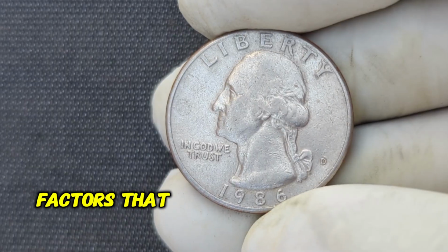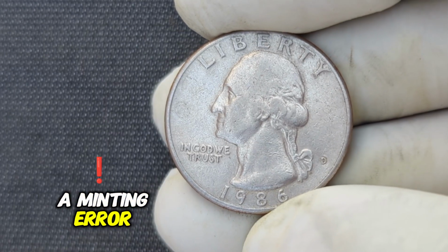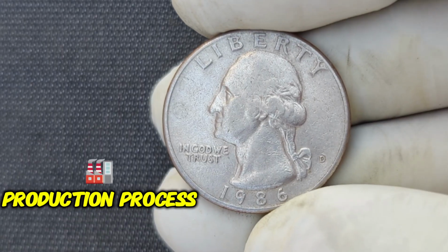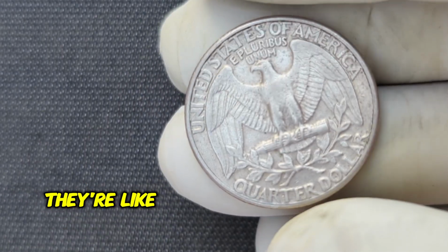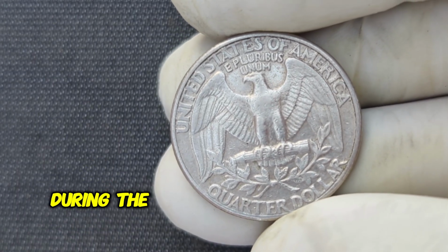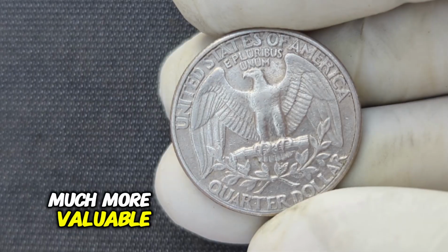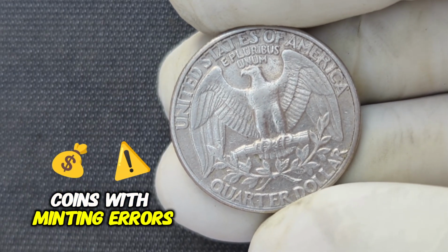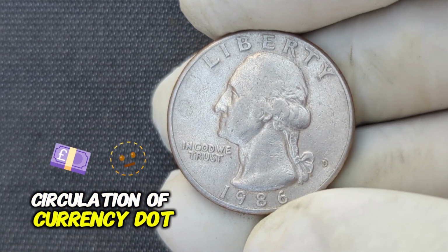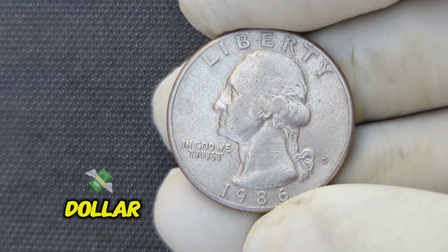One of the key factors that drive up the value of the 1986 quarter is the possibility of a minting error. Minting errors are common occurrences that happen during the coin production process, but for collectors, they're like hidden treasures. These errors, which occur when something goes wrong during the minting process, can make a coin incredibly rare and ultimately much more valuable. Coins with minting errors are highly sought after because they are not something you'll find in the everyday circulation of currency. So, what kind of errors should you be looking for on the 1986 quarter dollar?